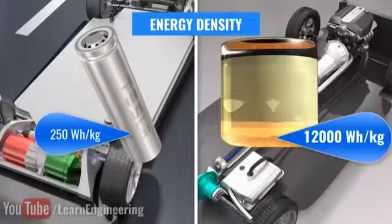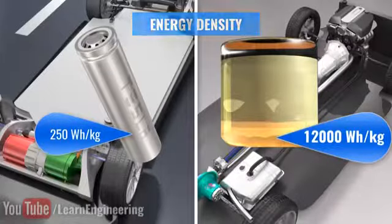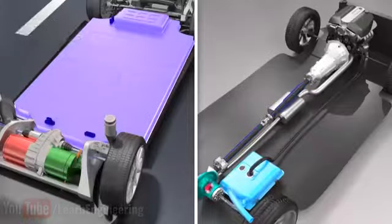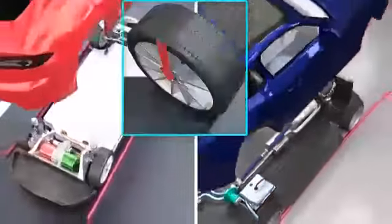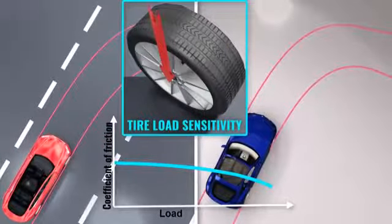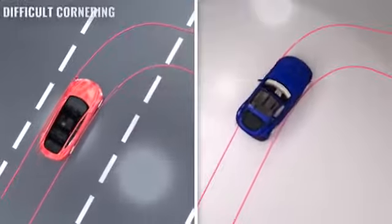Both these cars produce comparable travel ranges. You can just compare the size and weight of their energy storage devices. The poor energy density of the battery produces a huge weight penalty to the electric car. The huge weight of the car reduces the coefficient of friction between the tire and road considerably, making cornering difficult.